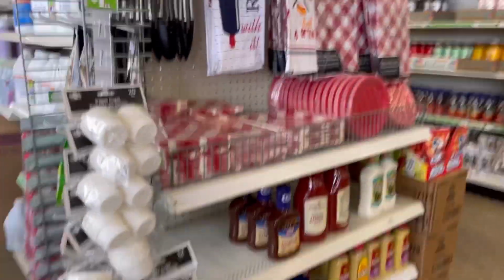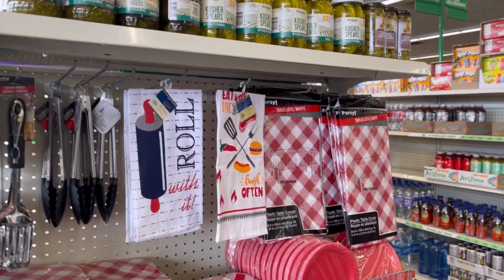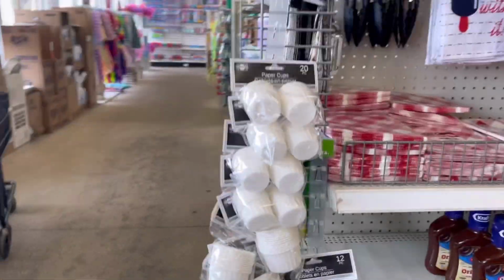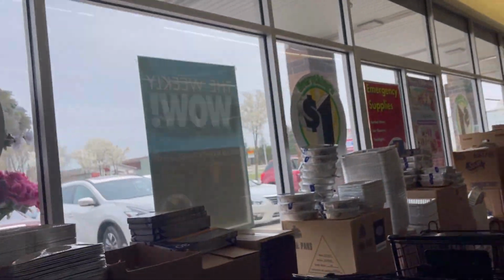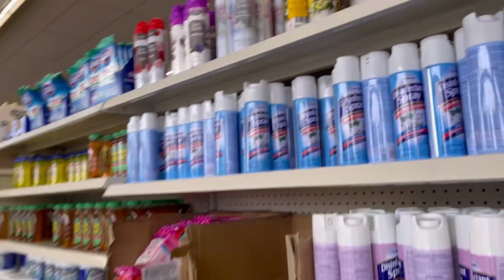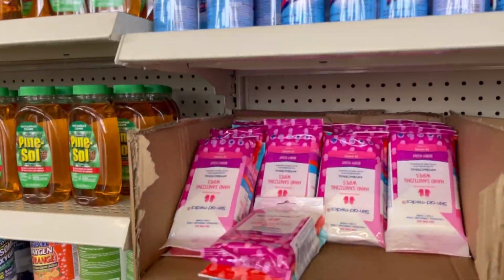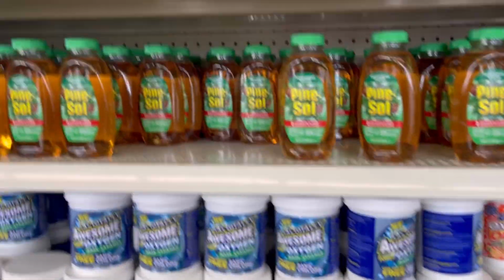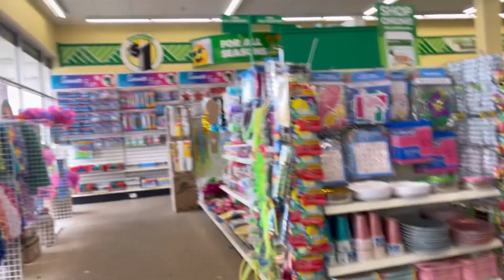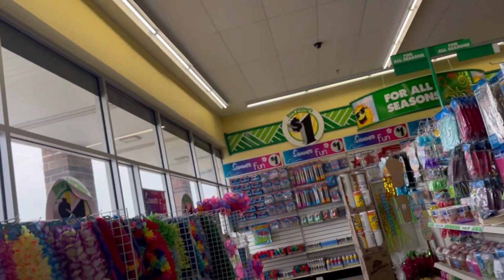So the first thing I see is this barbecue set. Look at this. This is nice for people that like to barbecue. I mainly think that's more for men, but I know it's a lot of women that barbecue. And then look at all these cleaning supplies. This is not what I am going to get my mother or mother-in-law for Mother's Day.